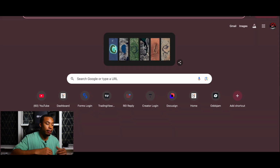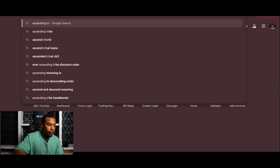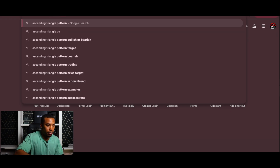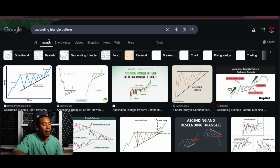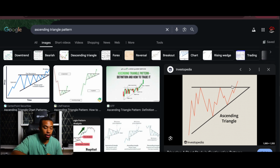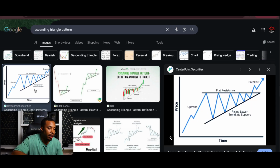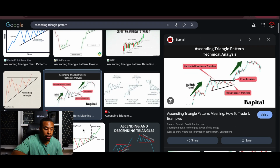I like to give people the idea of going over to Google and looking up what ascending triangles are, just so you can get an idea of how these things operate, what they look like, and where this could possibly be headed as more money is pouring into the cryptocurrency market because of what's going on. So as you can see right here, this is what an ascending triangle looks like. Here is another example, a real world chart that shows that example.